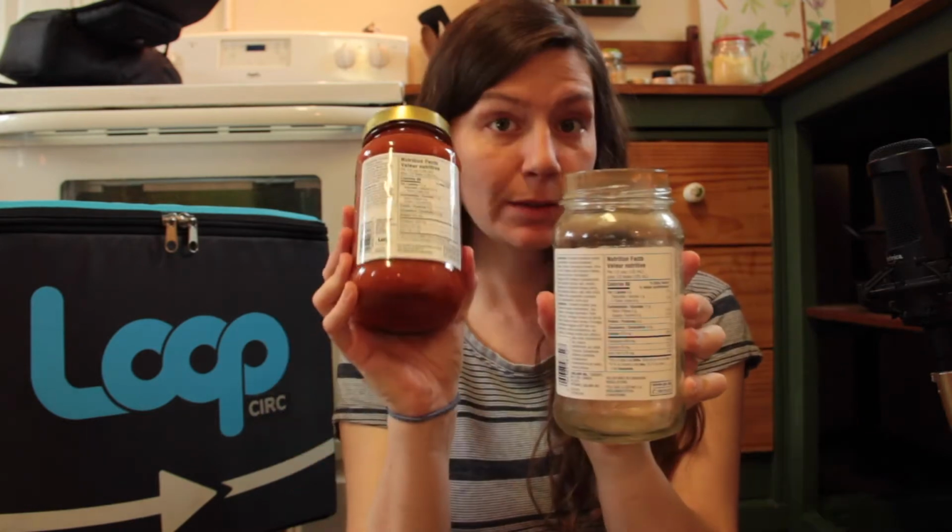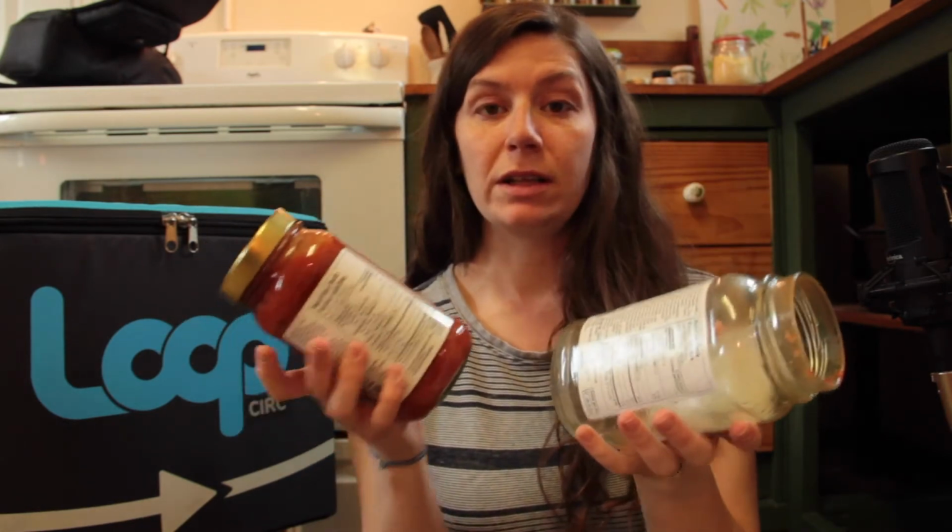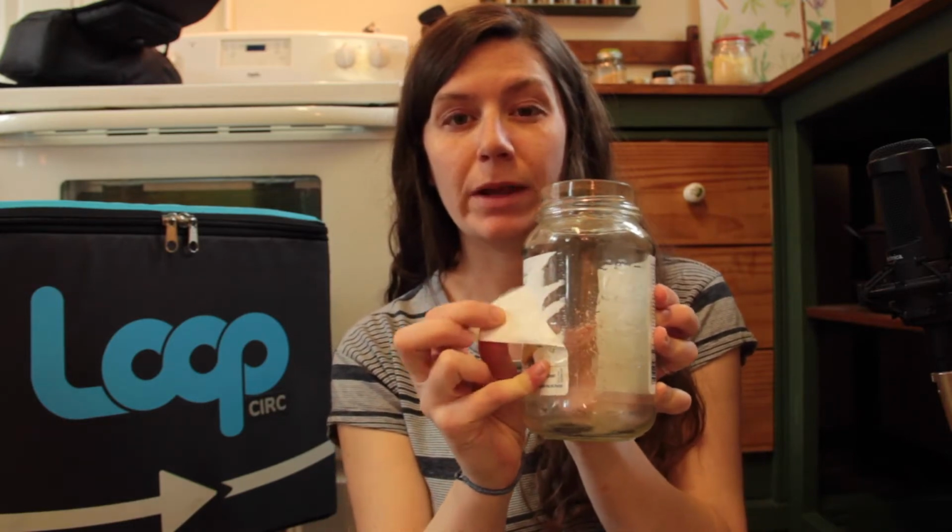Comparing the tomato sauce, I also have a jar that we just finished that again I bought from the store. So this one has the Loop logo on it, and the material used for the label is a bit more of a plasticky sticker than it is on here. This is much more of a paper type label.